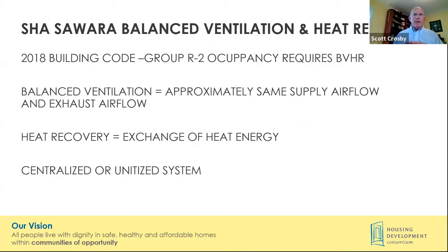Okay, so balanced ventilation and heat recovery. As David was saying, the 2018 building code group R2 occupancies do require this, and the exemplary building had identified this, so I feel like we got a head start on this. Balanced ventilation basically means that the units are getting the same amount of intake air and exhaust air continuously. Heat recovery is basically the exchange of heat energy, and I'll show some quick diagrams on how that works. And as Sondra was mentioning, all designers from the start need to decide first: are we going to do a centralized or unitized system, and how does this impact the entire design?